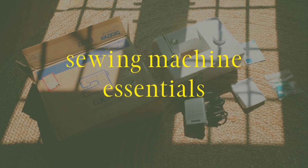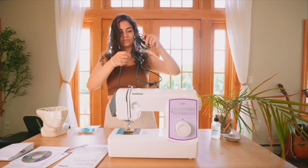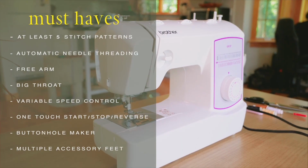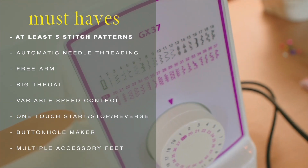Wish me luck. I spent hours researching different sewing machines, what deal breakers to look for, what are must-haves, and what is a good budget for a beginner. These are the must-haves I found for a beginner sewing machine. The more stitch patterns, the better. It should have at least 5.